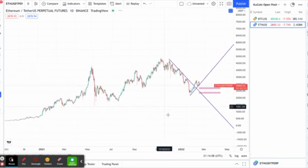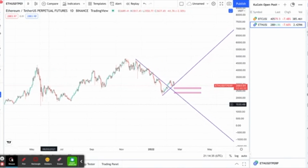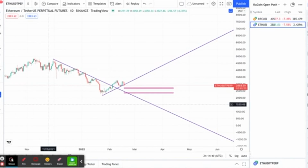So if we end up zooming out even more, potentially we could look at an area of 17, 1800, 2000 area. One of my buddies and I were talking about maybe potentially 15. He is big on fib lines, and he was saying, I think 50, if it dumps really hard, I think 15 would be really an easy target to get to.